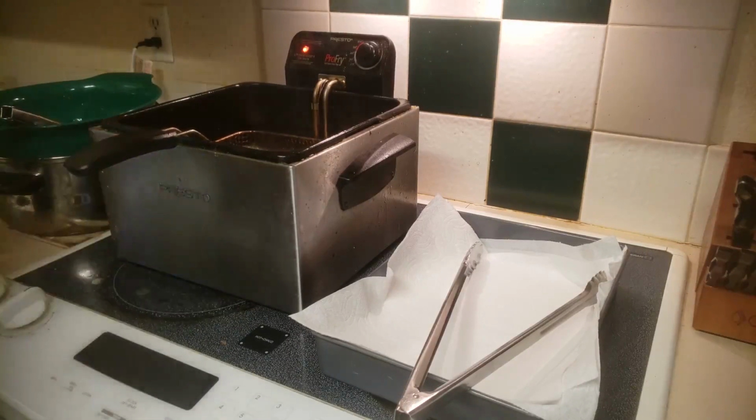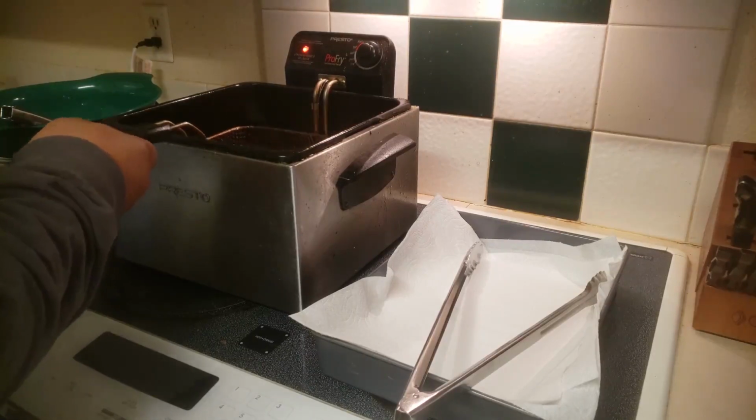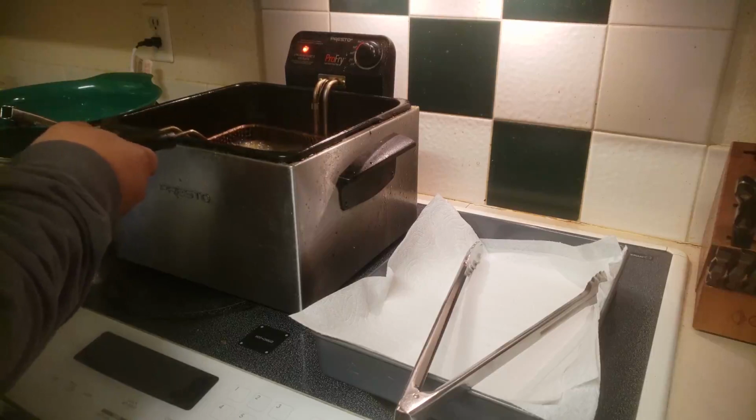Shake it out. Put about 3 in there in our deep fryer. Shake them, make sure they don't stick together, and put them in the basket.